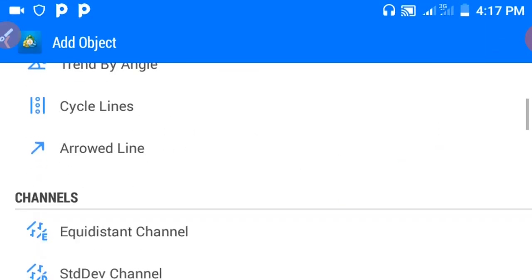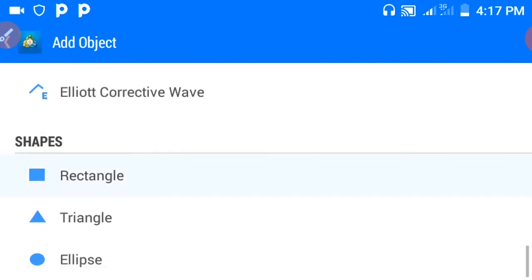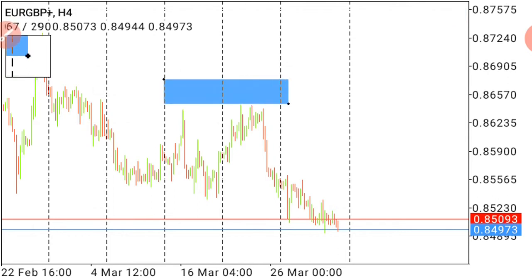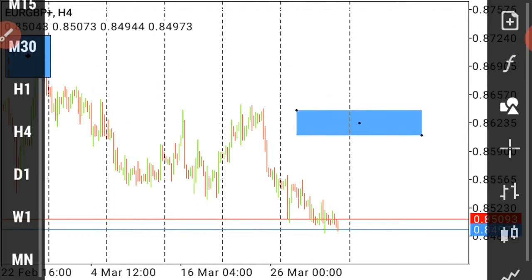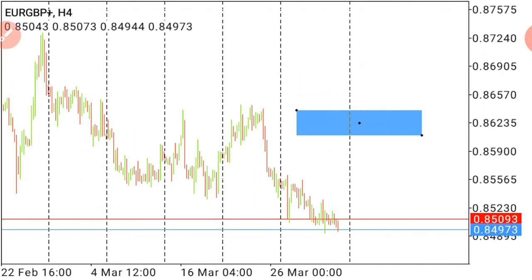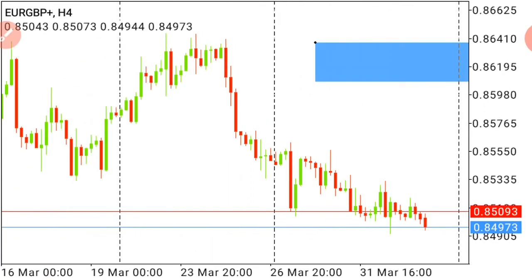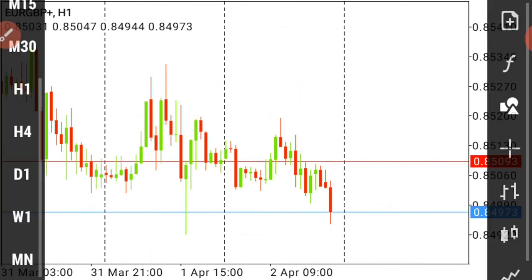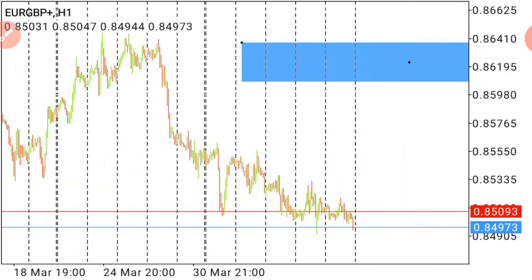Remember, we are not just following the technical here. We've checked the fundamental and also made sure everything is in line with what we are actually giving out right now. So let's check. I think I can say short from here. So let's go to the 1-hour chart to make it clearer. Where is it, okay, here it is.